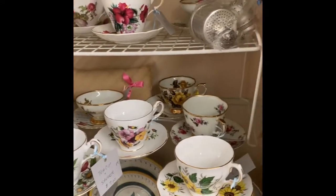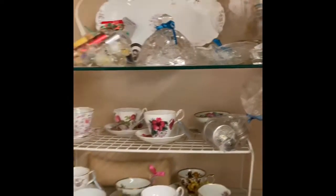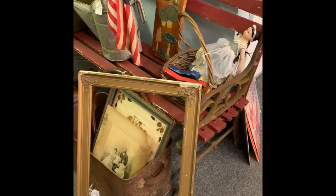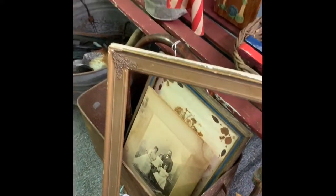Here's cups and saucers. Again, something great for a bridal shower or baby shower. Different types of cups and saucers. And then you can give them out afterwards. Vintage bench. I've got some pictures in there.